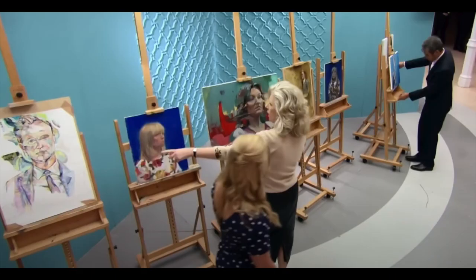I should say, in watching him, he gridded out the entire work from a photograph before he began. So he's very accomplished. He certainly knows what he's doing. This is the one that she chose to take home with her, which I do think is, once again, a good choice.